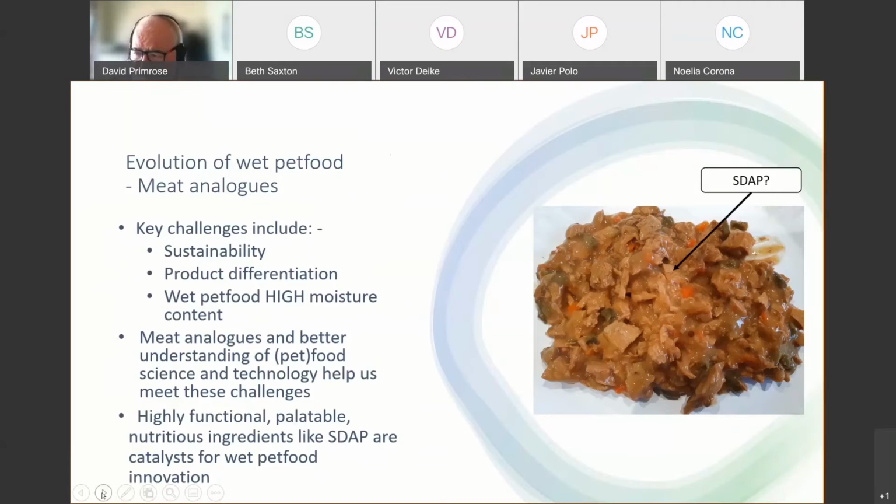Now, in terms of meeting some of these challenges, use of meat analogues, and I will also include meat analogues based on extrusion of plant protein materials here. In addition, better understanding of pet food science and technology helps us meet these challenges. And for sure, the highly functional, palatable, nutritious ingredients like spray-dried animal plasma are catalysts for further wet pet food innovation.